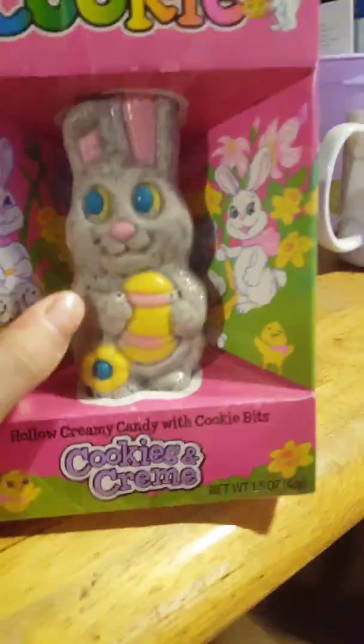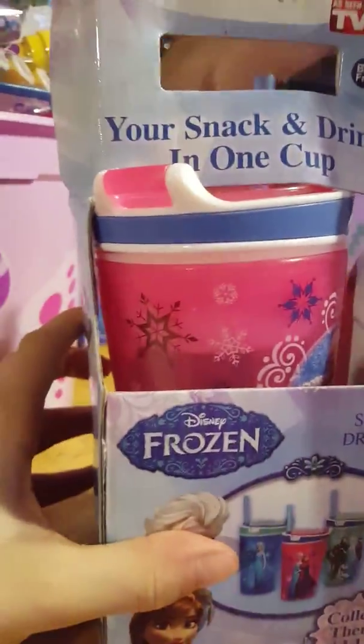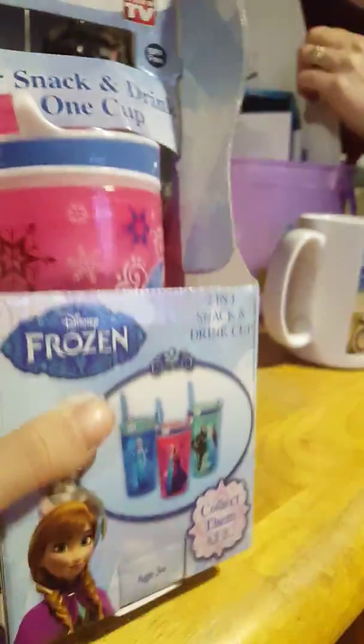So the Easter Bunny brought me a cookies and cream chocolate bunny, it's cookies and cream. He also got me a snack and drink in one cup, so you can compare your snack and your drink in it.